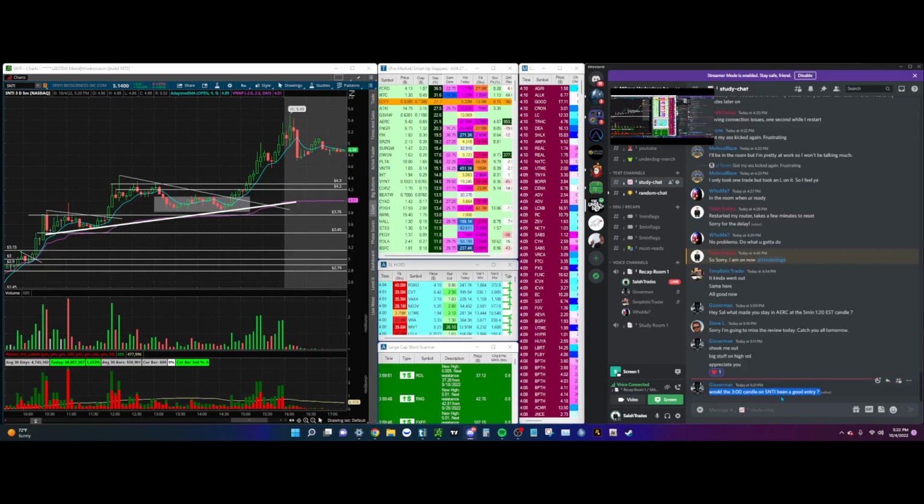The 3 o'clock candle on SNTI would have been a good entry. Jixerman, that's 3 o'clock EST, right? Eastern. I'm going to assume it is.